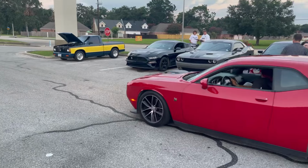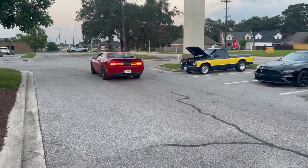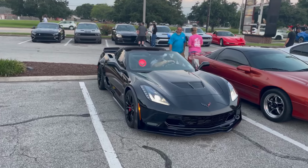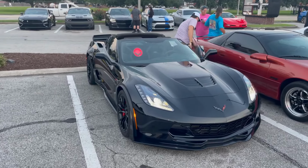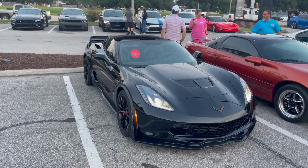Got the RT Scat right here. Well, this is a Shaker, actually. And very nice red. Got a C7 Z06 that just rolled up. It's got a light bar I see in there too. I never thought they would even put that on the C7 Z06s. Looks absolutely beautiful in that black, y'all. I really like that.